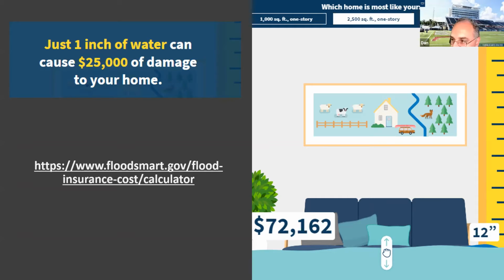Now, some people think that they should carry a high deductible because they think it will never happen. But of course, you know that the 100-year flood events are now happening annually instead of once every 100 years. So it's a little different story than when we thought from the past.